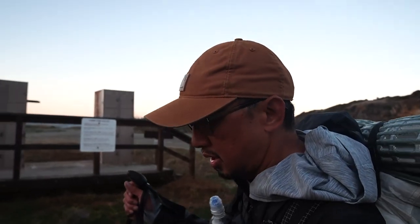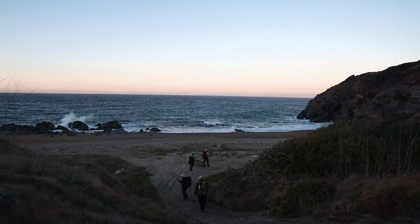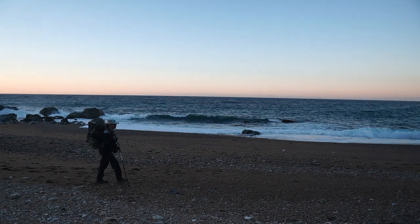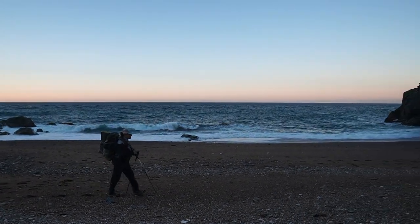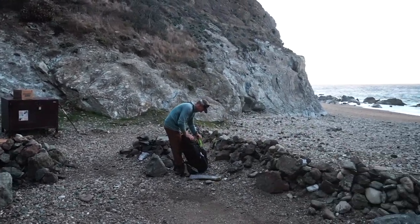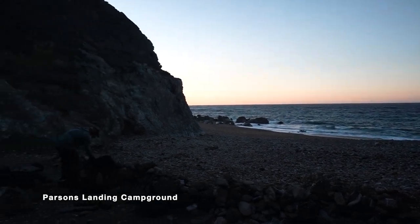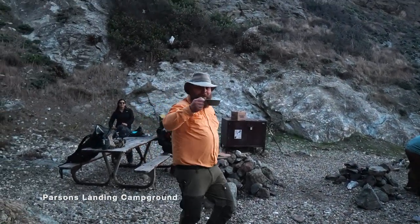We made it to Parsons Landing. Right over here, camp number one, and here's the view. It's gonna be windy tonight. All right, we made it.